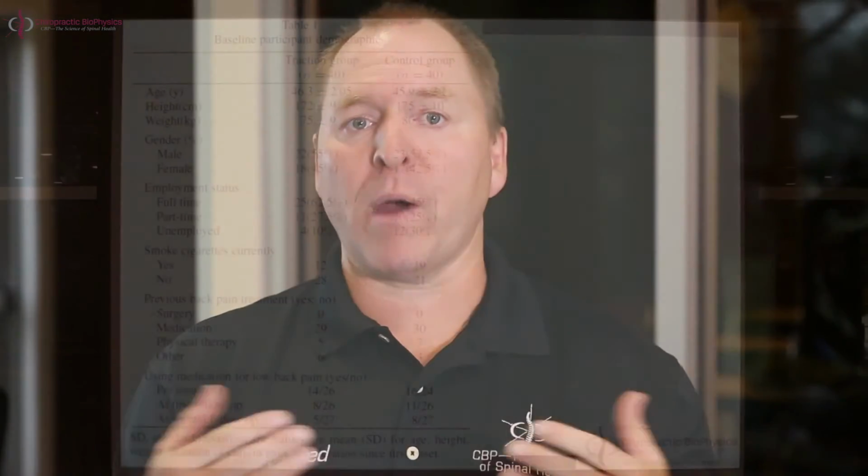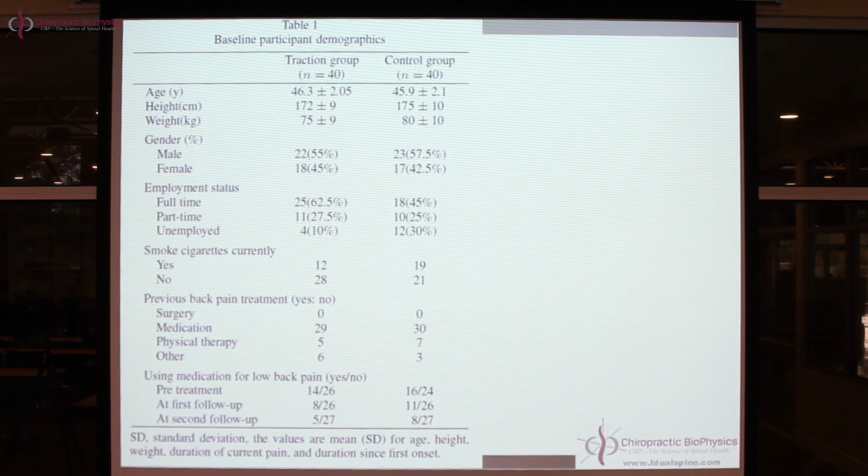Okay, so here are our demographics comparing the two groups. Always look at whether your groups are matched for appropriate variables. You can quickly look through this and see that the subjects are primarily matched for all the important variables. There are no overt differences in the major things that we're trying to look for here.